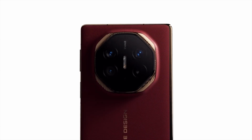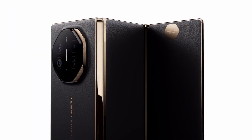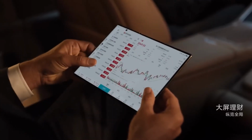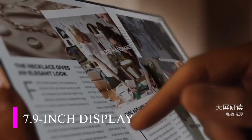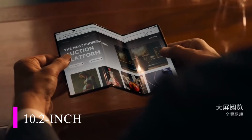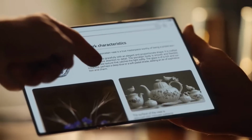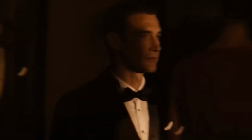First off, it's incredibly versatile. When folded, it looks and feels like a regular phone. But here's where things get exciting. It can expand into 2 distinct modes. In dual screen mode, you get a square 7.9-inch display. Flip it open even further, and you've got a massive 10.2-inch tablet-like experience. This triple folding design is achieved thanks to a hinge system that lets the display bend both inward and outward, creating a seamless transition between different screen modes.